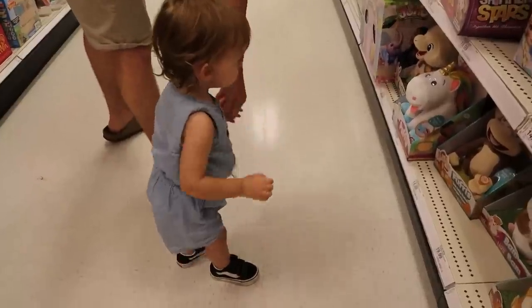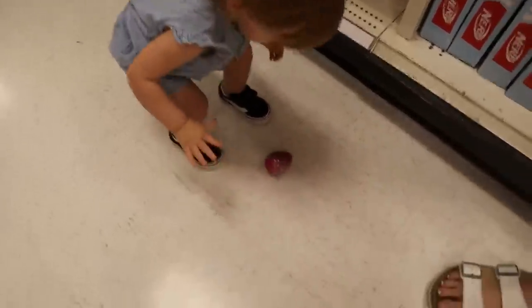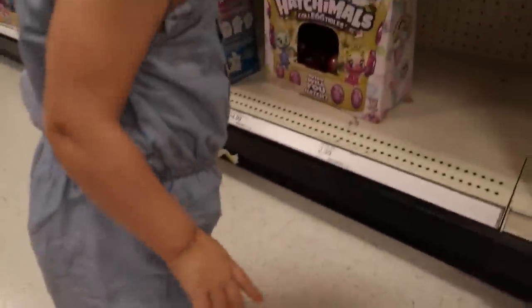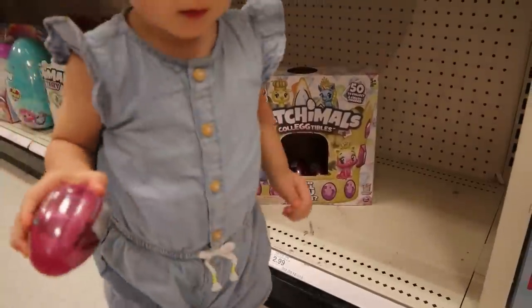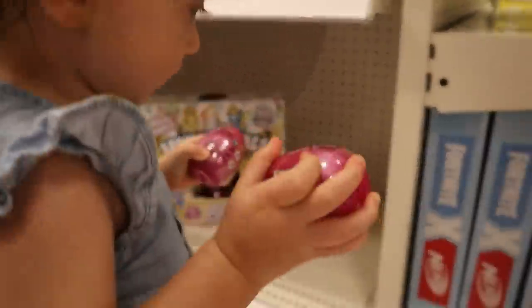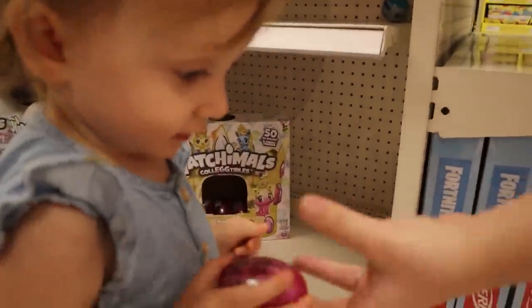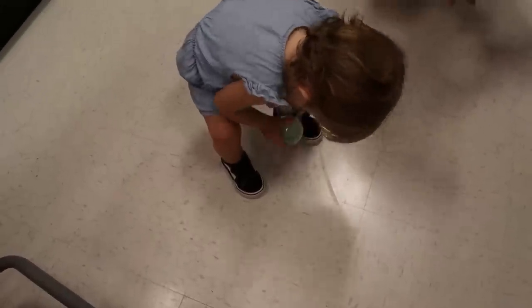Okay, then, come on. Oh, she finally touched something. It's an egg. What's with you and eggs? You want an egg? You want 2 eggs? Alright, well, we'll get those. Thank you. Yeah, we'll put that in the car. Alright, anything else? Oh, it fell.